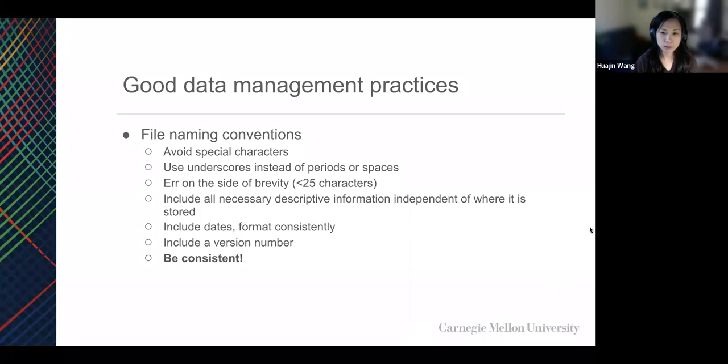Another important part of data sharing that's very important but often neglected is some of these day-to-day data management practices. First is file naming conventions. So it is important to avoid special characters and spaces, especially if you want to introduce programming and automation in your workflow and use the command line. When you start using the Cloud Lab, this is going to be something to consider. Often it's good to keep the file names short, but the names should be meaningful and include necessary details. And the most important thing is to be consistent.